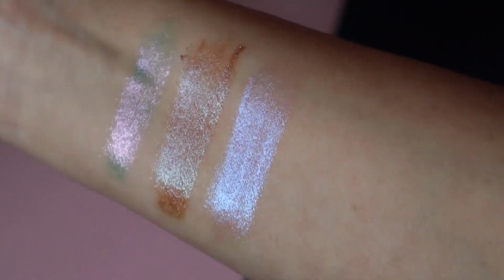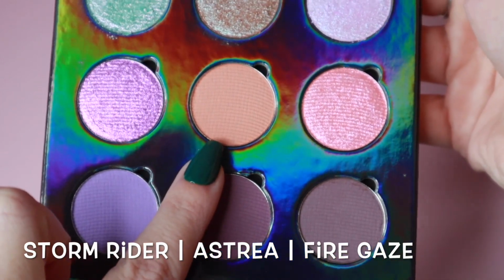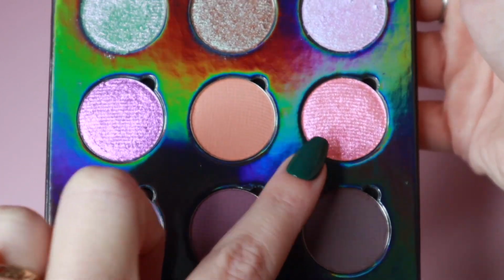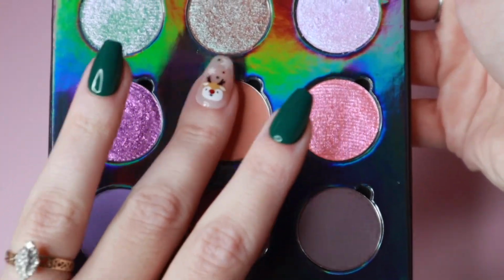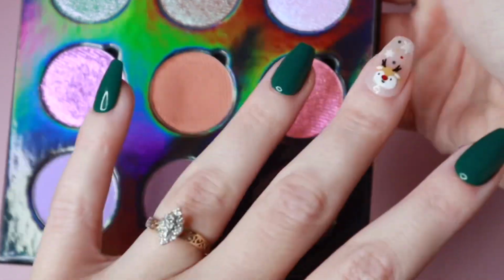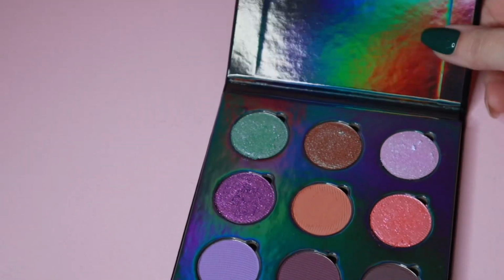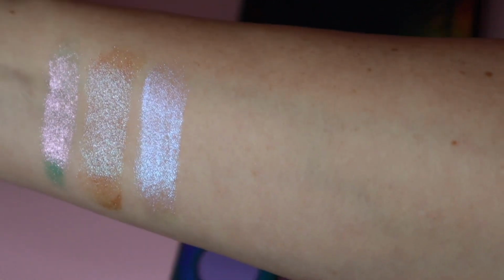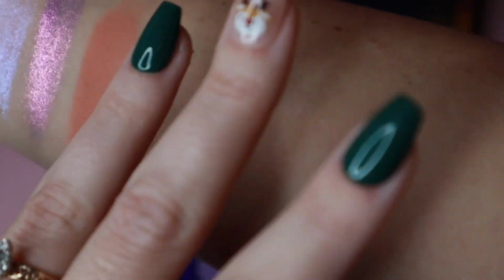Those are so beautiful. Then we have the shades Storm Rider, Astrea, and Fire Gaze. Astrea is a matte shade. This will be the first matte I'll be swatching from this brand. Oh, that matte is, wow. These are just so beautiful.